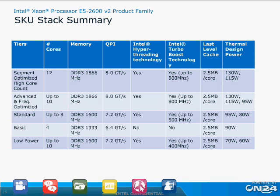Again, Turbo Boost. You don't get Turbo Boost in those basic SKUs. If you move up to the standard SKUs, that's where you get the Turbo Boost enabled. You get better Turbo Boost performance as you move up the SKU stack. Last level cache size changes, as well as the power consumed, as you would expect.